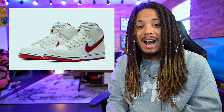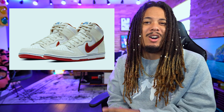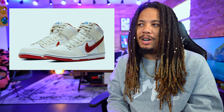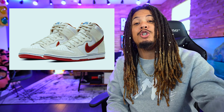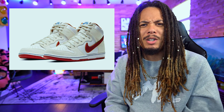The other number 10 shoe is the Nike Dunk High Team Crimson, the Sail Team Crimson colorway. Now, there's no set release date on this shoe. They're going to be probably retailing for around $110 or so, something like that. And also those LeBrons, I believe those LeBrons will be retailing for $225, so my bad on that. But the Dunks, they probably gonna retail like $110 or something like that.